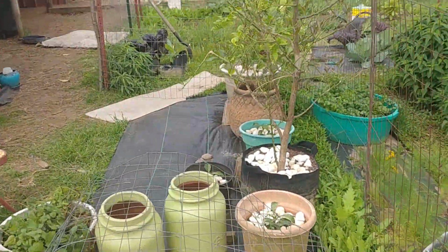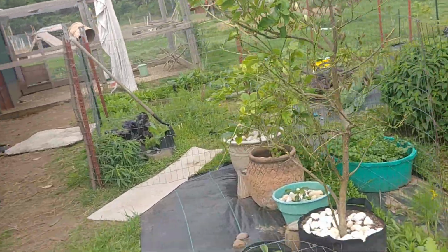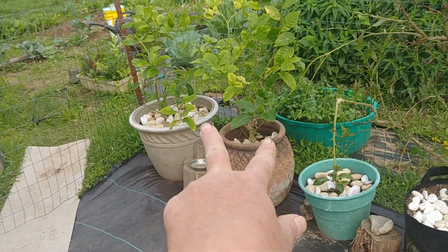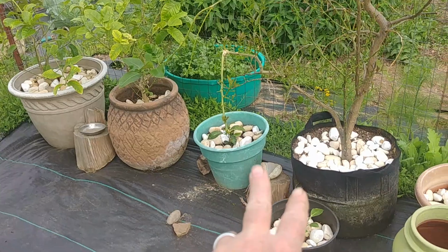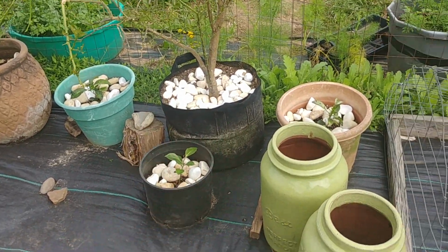I made myself a little citrus grove. I started the dwarf. Bought the dwarf lime, the biggest one. And then I took two cuttings and rooted. Actually did four, but gave two away. And then I have some other little citrus trees. They're blood oranges that I started from seed.